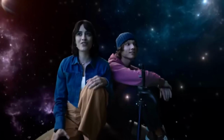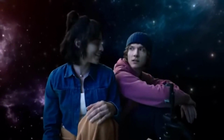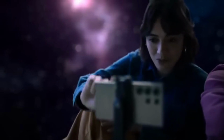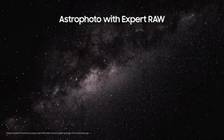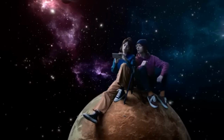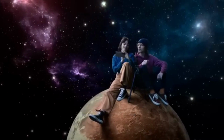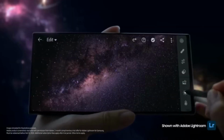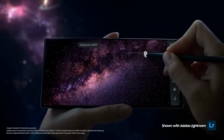This is the perfect place for astrophotography with Expert Raw. Expert who? Just wait and see. Look at you with your fancy pen. It's the S Pen. So mighty, I can use it to adjust color curve, exposure, with absolute precision.